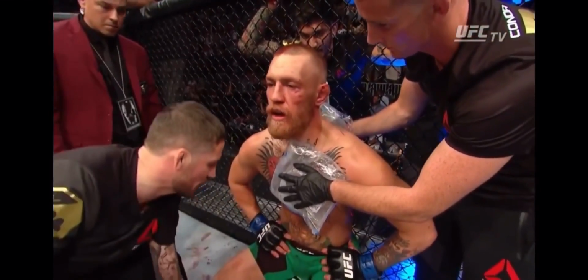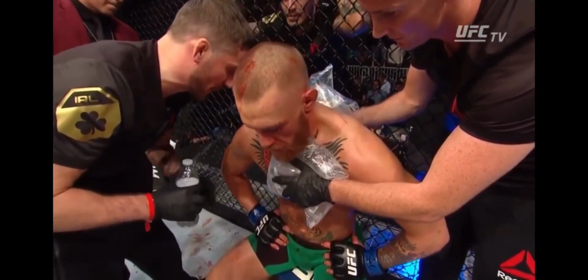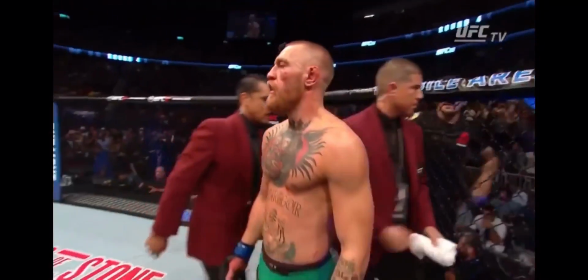This is it now, championship rounds. You can instigate the clinch and just lean on them and get your breath. Slip, left hand is there every time.